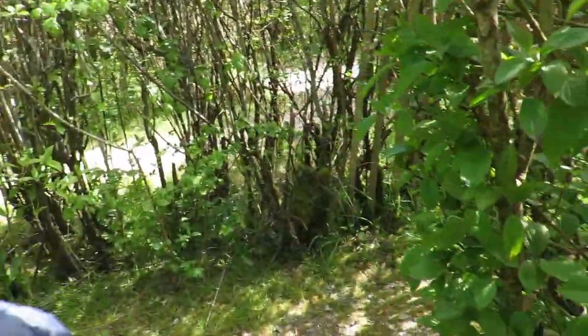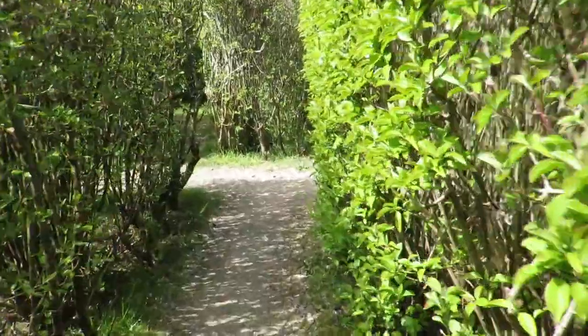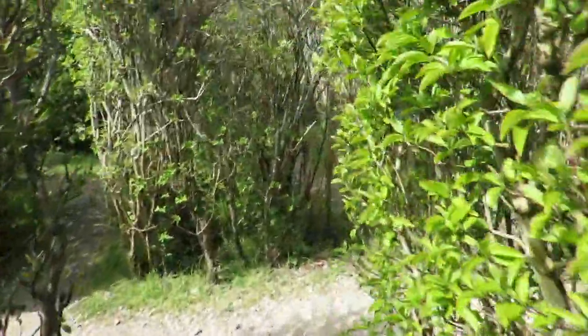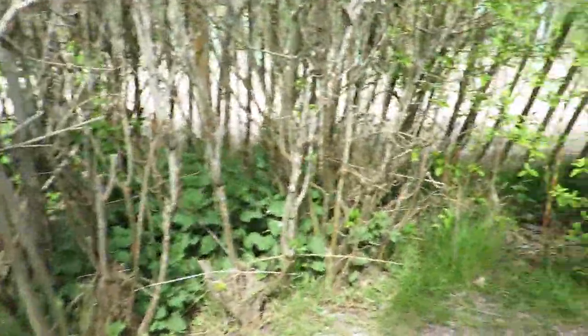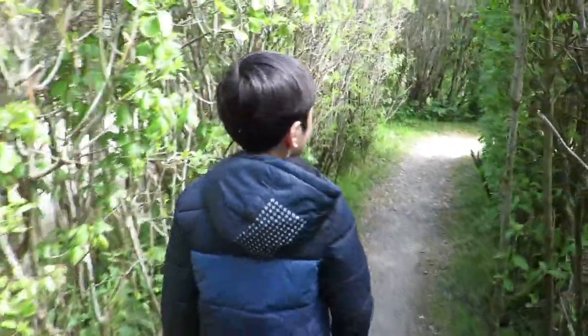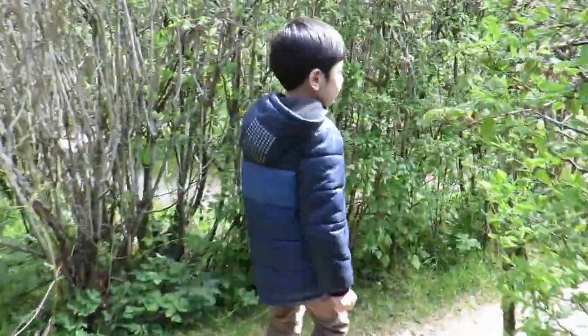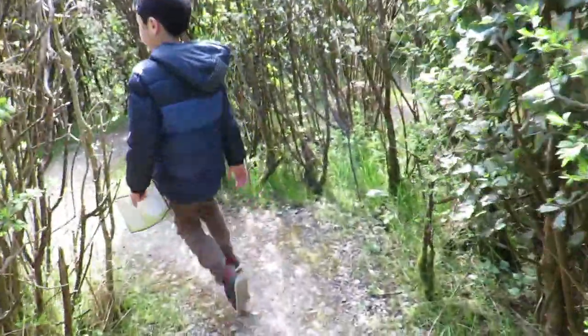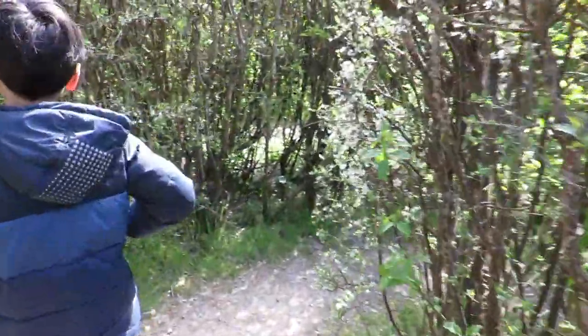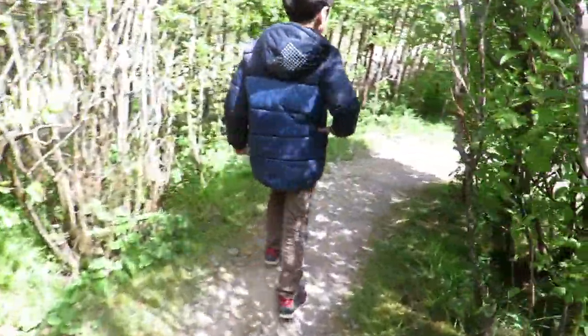That's a dead end. Which way then? This way. Okay. This shouldn't be a dead end. Hey, let me see. No, it isn't a dead end. Okay, this way. Now it's here. This way, guys. And now it is this way.